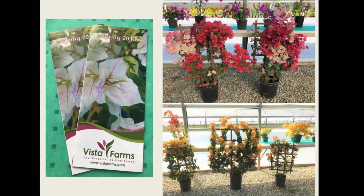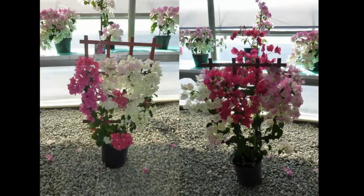We also saw some tropicals. This was from Costa Rica, I believe. Yeah, so they're selling Bougainvillea. And if you notice the product development, it's being sold and displayed as trellis instead of just being in pots. So a new way to market. And that's probably a grafted Bougainvillea that they also trellis.